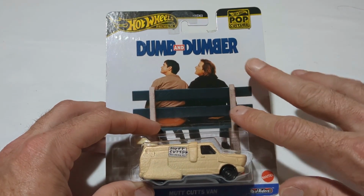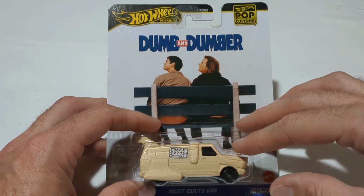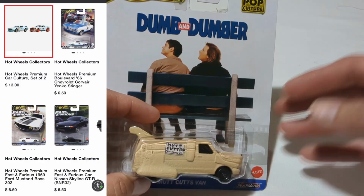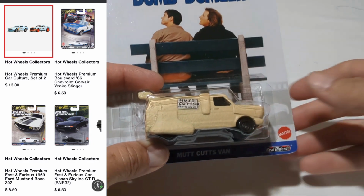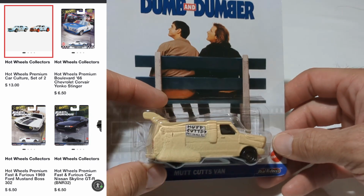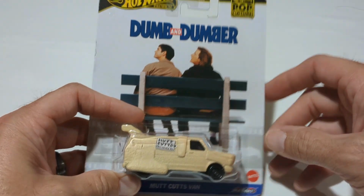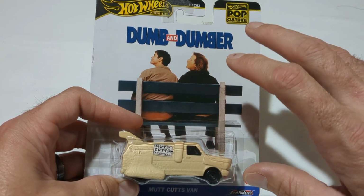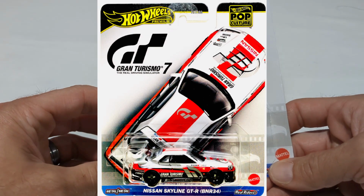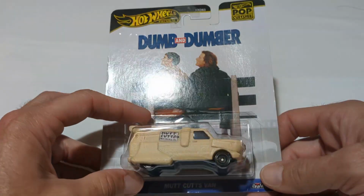Now, just a word about this. You don't have to be an RLC member to buy cars like this from Mattel Creations. There's some on there that you do, but most of these that are available in the stores, you can just go on there and order as long as they're available. Somebody had posted on Facebook that the, I think it's R34 from this set was available on there. By the time I went and looked, it was already sold out, but most of the other stuff from this set was available, as well as a couple of 2-packs.